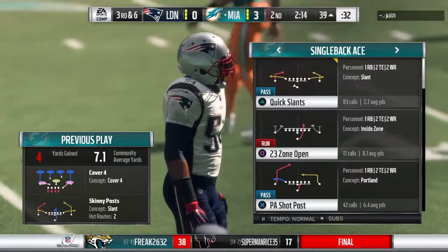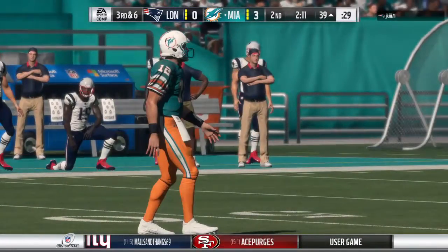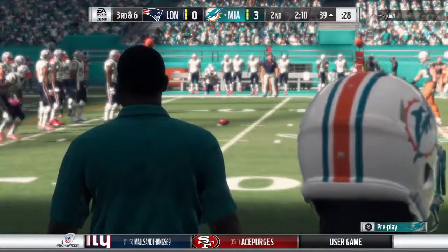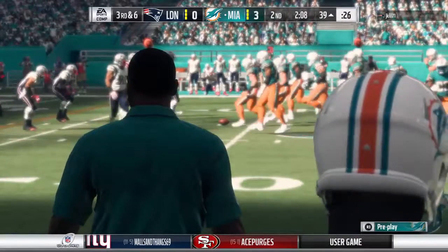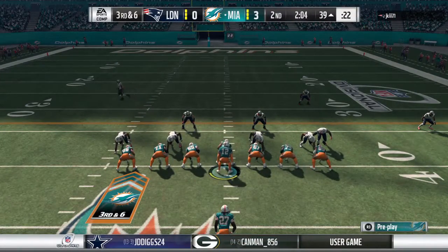Well, he did a nice job keeping his eyes downfield, waiting for someone to get open. But once the pressure forced his eyes down to see the rush, it was time to make a break for it. The Dolphins on third down. They've been near perfect, 4 for 5 to this point. This will be 3rd and 6.